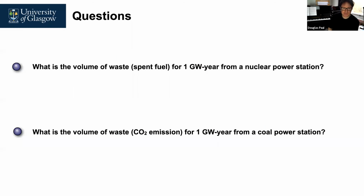So here's a couple of questions I'll answer in a few slides. What is the volume of waste for 1 gigawatt per year from a nuclear power station? So has anybody got an idea what volume of waste we might get for 1 gigawatt? A couple of hundred kilograms, 100 kilograms, thank you. I was really after a volume, but 100 kilograms, we can probably work out with the density what that's going to be.